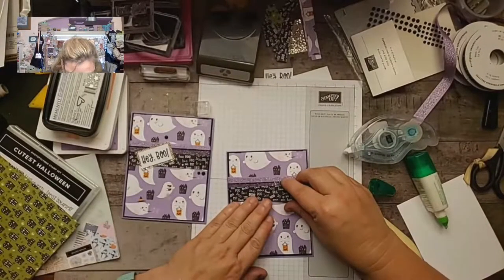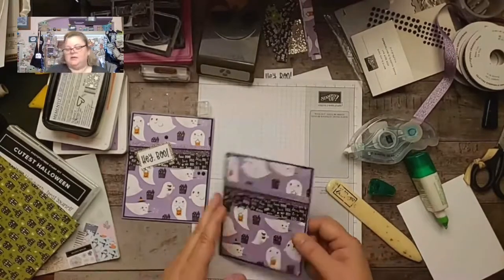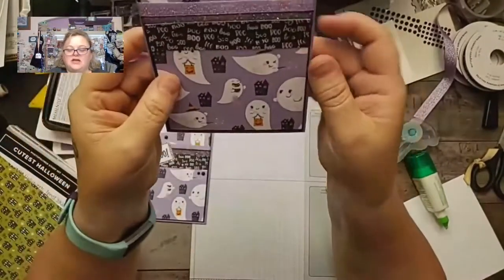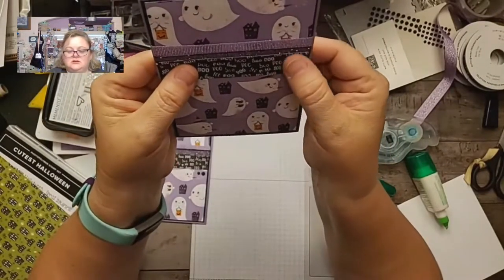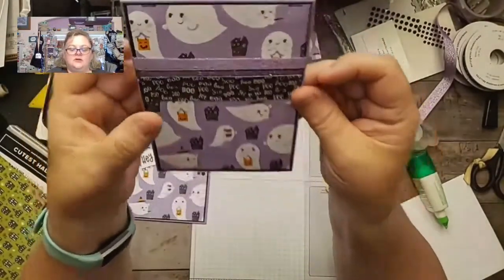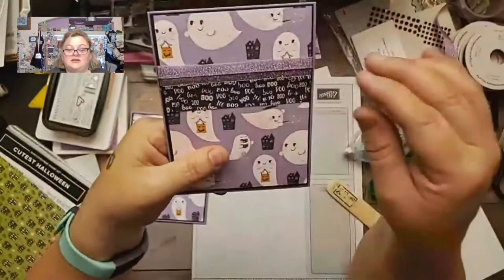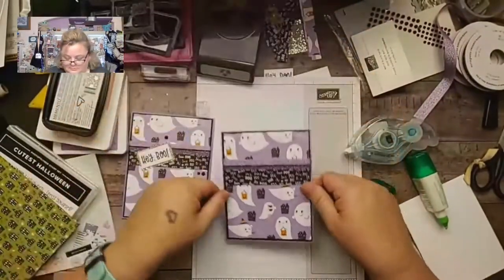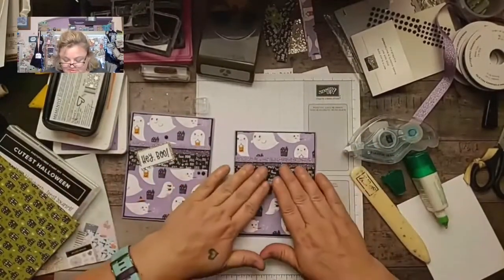So I actually have the ribbon wrapped around the black piece too. But this is only cut at 4, so it just goes to the edge over the purple, the cute Halloween piece. So it's wider, and then it goes down a little bit. I kind of like the way that looked. If you don't like that and want it to all match up, then just wrap your purple piece with the ribbon so that it matches. Oh my gosh, it's so cute. Okay, so that's all I have to do for the front.